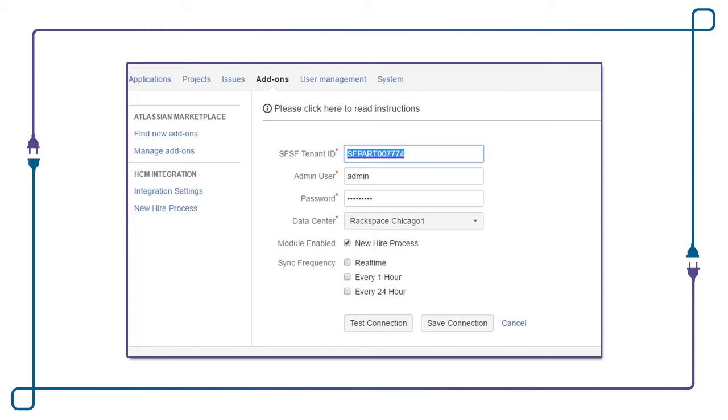Once the integration setting is saved, the JIRA admin can test the connection to verify if the configuration was correctly provided. Once satisfied, the admin can save the connection. Upon save, the SuccessFactors system will be integrated to JIRA.